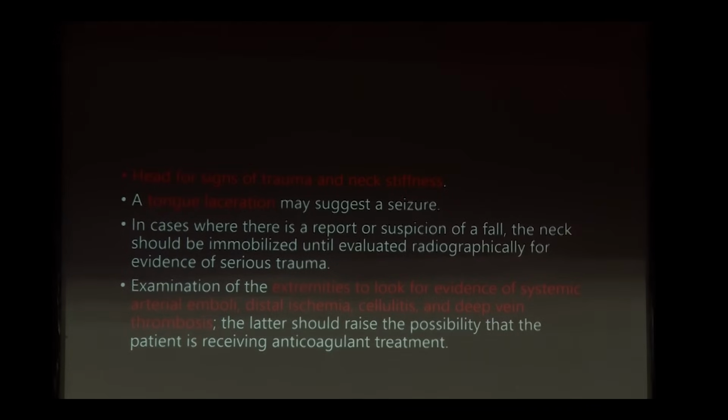The head should be looked at for signs of trauma and neck stiffness, because in subarachnoid hemorrhage, neck stiffness will be there. A tongue laceration may suggest a seizure. And if there is a report or suspicion of a fall, the neck should be immobilized until the C-spine is cleared. Then comes examination of the extremities to look for evidence of systemic arterial emboli, distal ischemia, cellulitis, DVT. All these things should raise the possibility that the patient may be on anticoagulant treatment, if you are not getting this in the history.